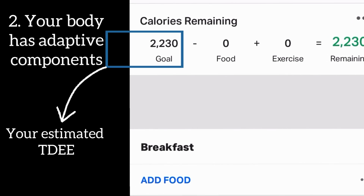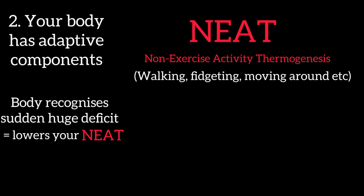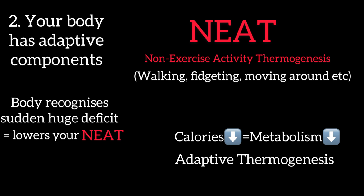One of the factors that make up the TDEE is your NEAT, which is the non-exercise activity thermogenesis, which includes walking, moving around, fidgeting, etc. And once you cut a lot of calories, your body's going to lower that because of adaptive thermogenesis, and you don't want that to happen.